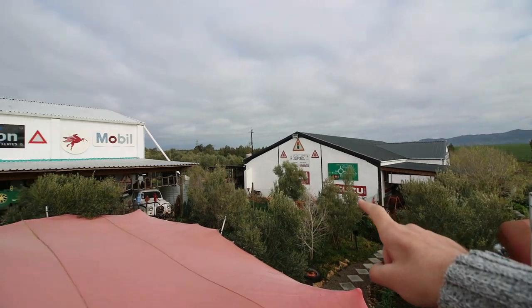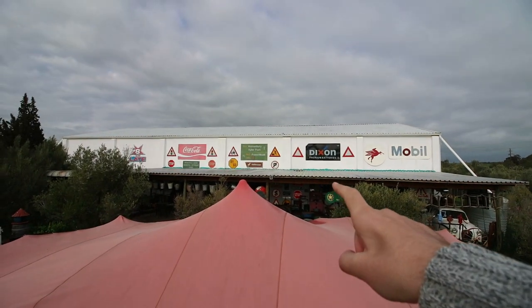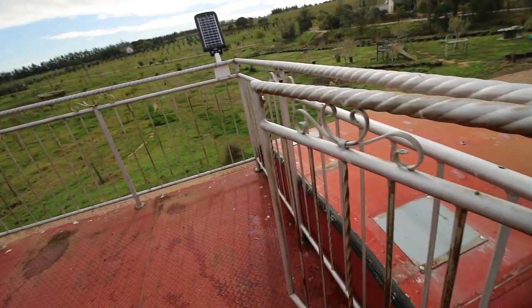So that's warehouse one and warehouse two. And I'm standing on the big bus. From the bus here, you've got a pretty good view of Paarl.